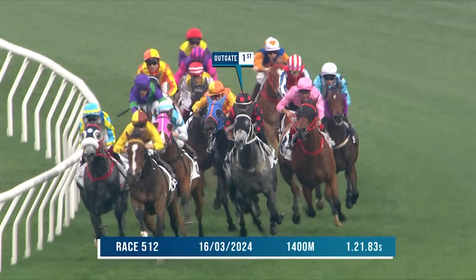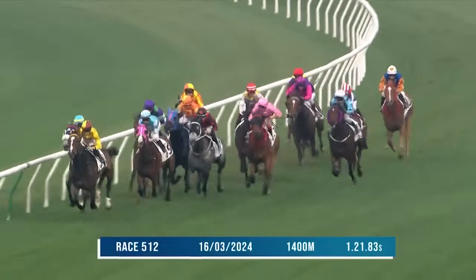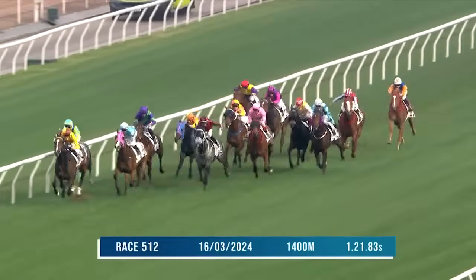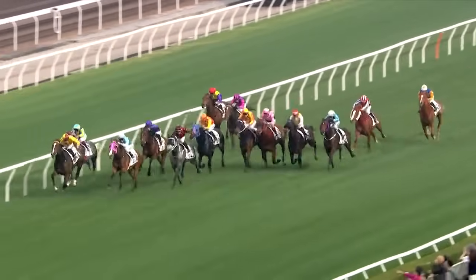Outgate, very good last time at Sha Tin. Good in defeat 2 starts ago. Great trial in between those runs. What about with Telecom Fighters in the race? That's the problem. Look, I'm going to leave them both out for that reason. If one was in, I'd probably put them in, but with both of them, that just worries me what's going to happen with these two.